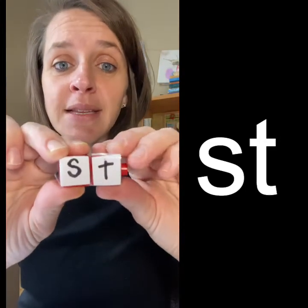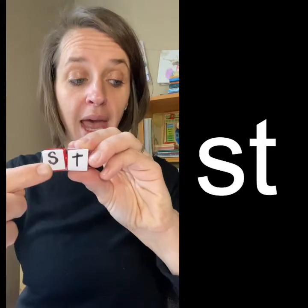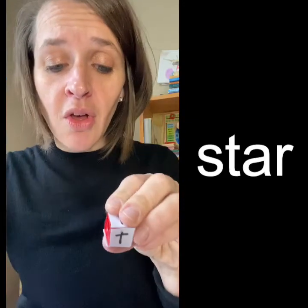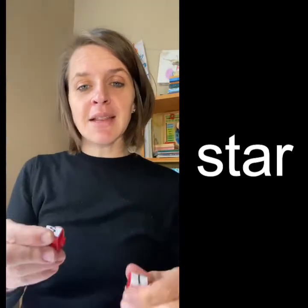Let's try a different one. I'm going to change my block. Now look, the letter S makes the sound s. The letter T makes the sound t. But then they want to be friends, but they don't change their sound. They just make their sound together. St, st. So S and T make the sound st. Can you think of a word that begins with st? What about twinkle, twinkle, little star. St, star. S-T is at the beginning of the word star. Very good.